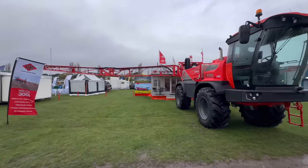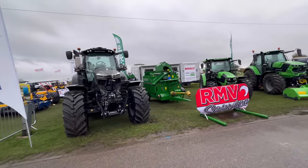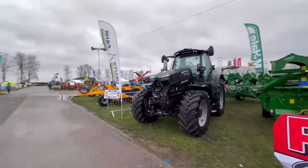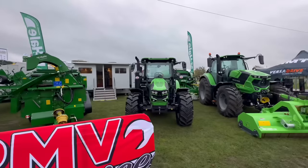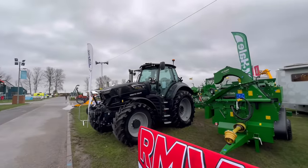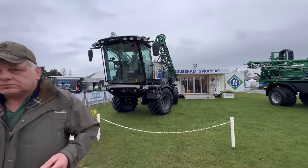It's huge. RMV, so these are a local firm to us. With the Deutsch Fahr. It's a bit bigger than that one we saw the other day, isn't it, when we were passing? Oh yeah, like that size. 250 horsepower, that. Nice. More big sprayers from Hausmann.